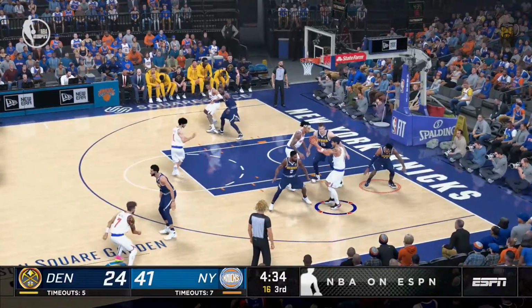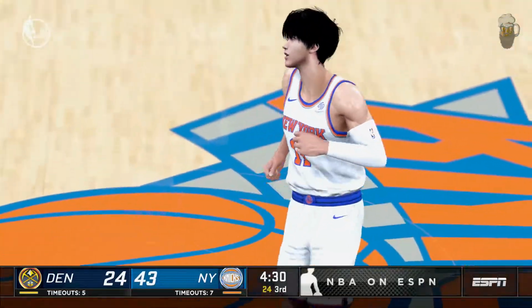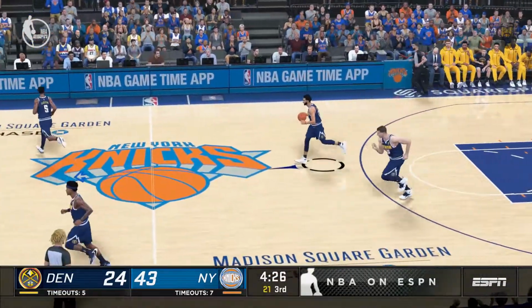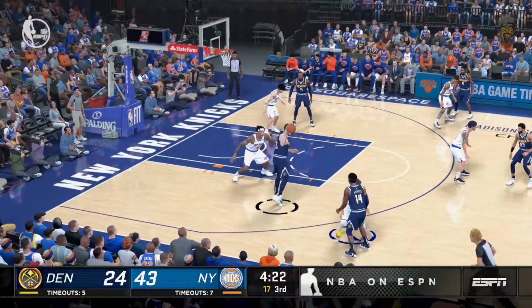Brent, not many can deny that Gary Harris is an absolute pest on the defensive end. Yeah, pretty relentless on that end of the floor. Defensively, he's rugged and tough, and he can cover a lot of ground with that lateral quickness.